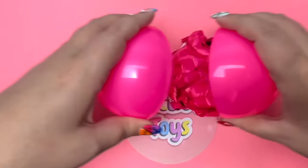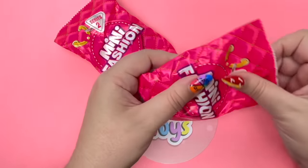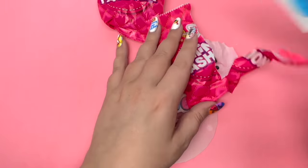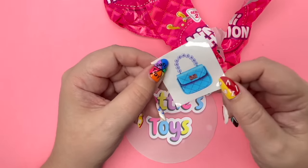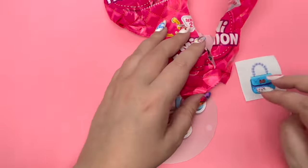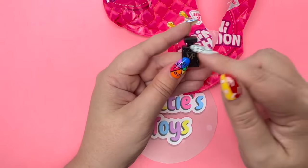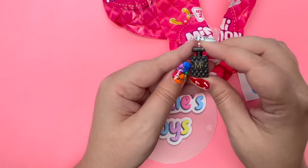All right, here we go. One, two, three. So I believe this one is the purse and these are the little accessories. So let's go ahead and open up our little accessories first. Let's see what we got. First, we got the sticker. Oh my goodness. This is such a pretty purse. I love all the quilting detail in the purse. So cute. All right. So our very next one is we have like a little bottle of perfume. I love the black color, and it also has that quilting pattern as well. And of course, MF for Mini Brands Fashion.